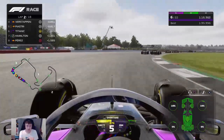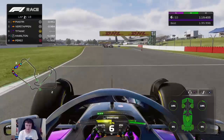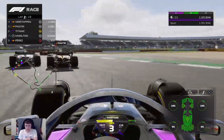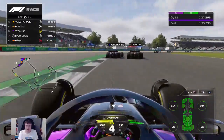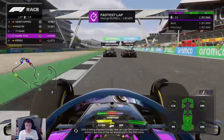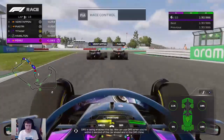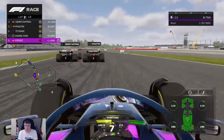Through Stowe, Piastri finds a way on the inside to stay level with Max. Wheel to wheel, they are now into Vale. Verstappen with the inside line, switches to Piastri's inside line. We managed to catch up a heck of a lot while these two have been battling. We go a few tenths off purple. DRS now available. We're right on the back of Piastri and Verstappen.